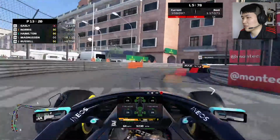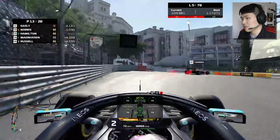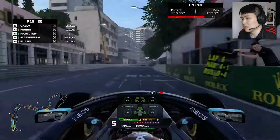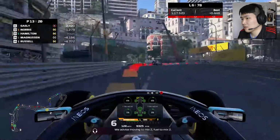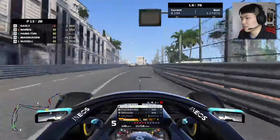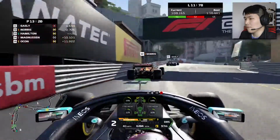We have yellow wing damage. Hopefully we can nurse this until our pit stop. It's not looking good. Come on, come on. We advise moving to mix 2, fuel to mix 2. Frame drops are incredible on this game, man. What is happening with my computer? Oh.